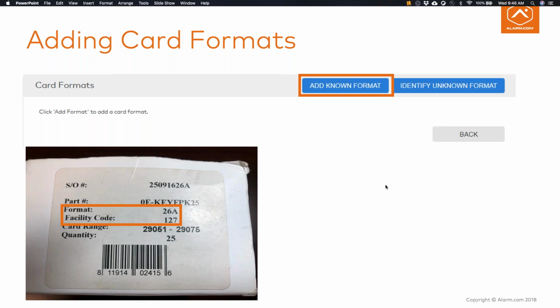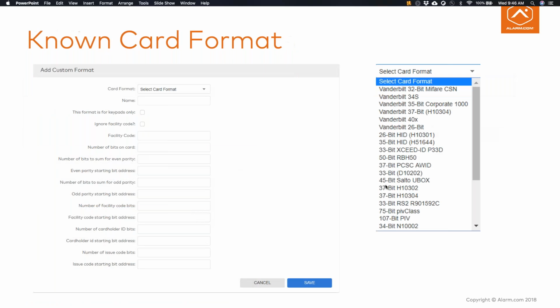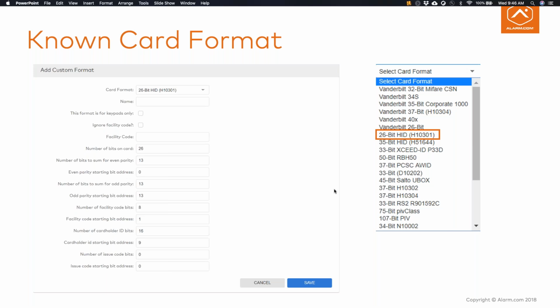A lot of times you go into an existing installation, you don't know which cards they have, so you have to learn those in, and we can do it both ways. So if I'm adding this as a known format, I would select the 26-bit card. It's going to auto-populate our fields over here on the left. You'll notice all those fields are auto-populated. I don't need to know what they mean, because all 26-bit cards are going to be the same.